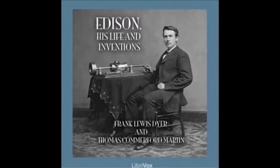Edison, his life and inventions, by Frank Lewis Dyer and Thomas Commerford Martin. Appendix 17. The long cement kiln.